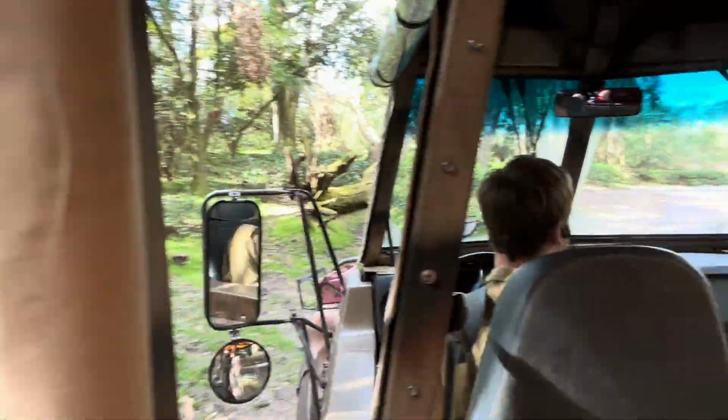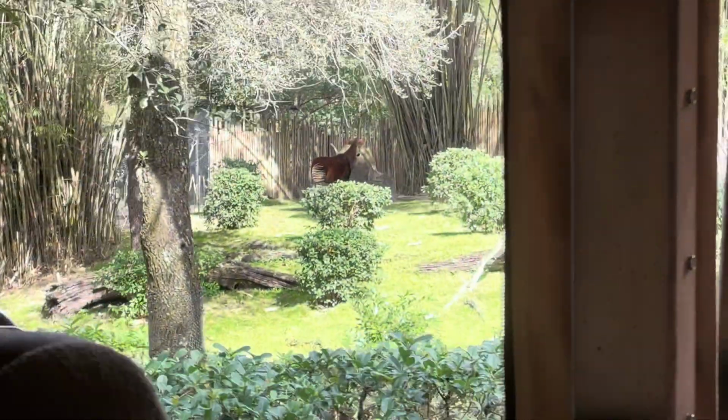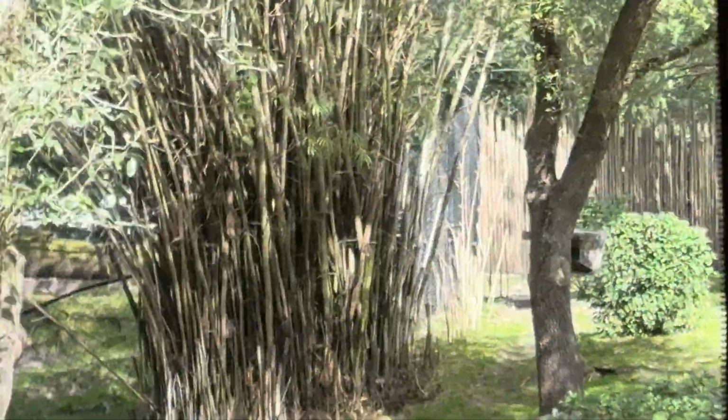Now, over here on this right side, you may spot an animal that looks similar to a zebra. It's actually more closely related to a giraffe. That is an okapi, a very reclusive animal that was not discovered until 1901.